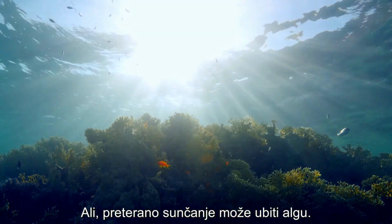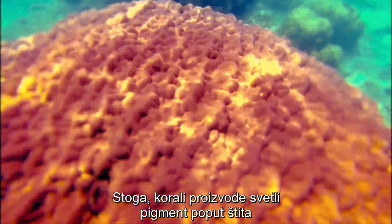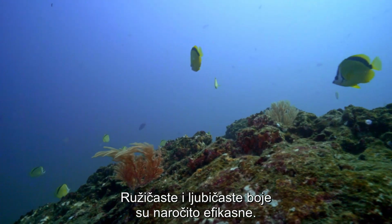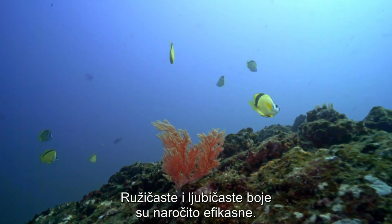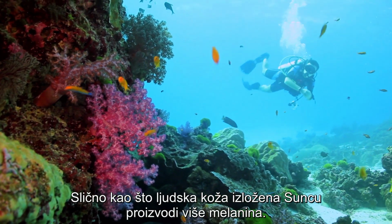But too much sun can kill the algae, so corals develop the bright pigments as a shield to protect their beneficial algae. The colors pink and purple are especially effective, similar to the way human skin that is exposed to the sun produces more melanin.